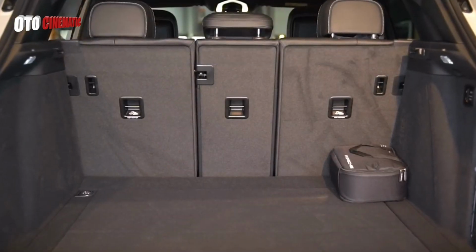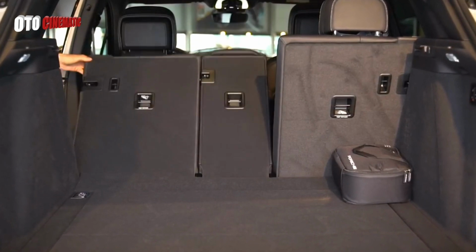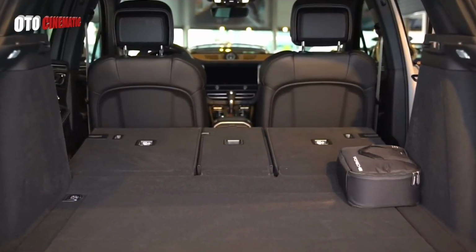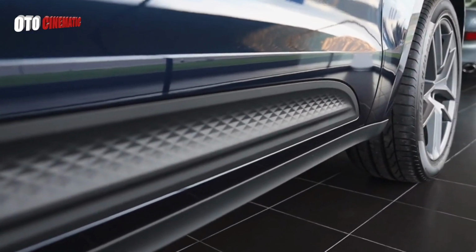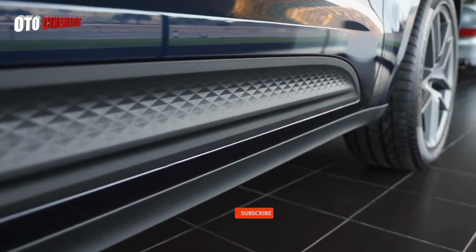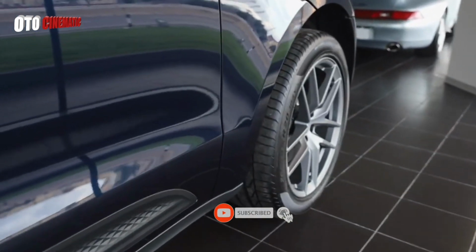Dial into Sport mode, and transmission and throttle response become more aggressive and the adaptive dampers stiffen up. Downshifts come sooner, upshifts later, and the buttery smooth gear changes become a little sharper.